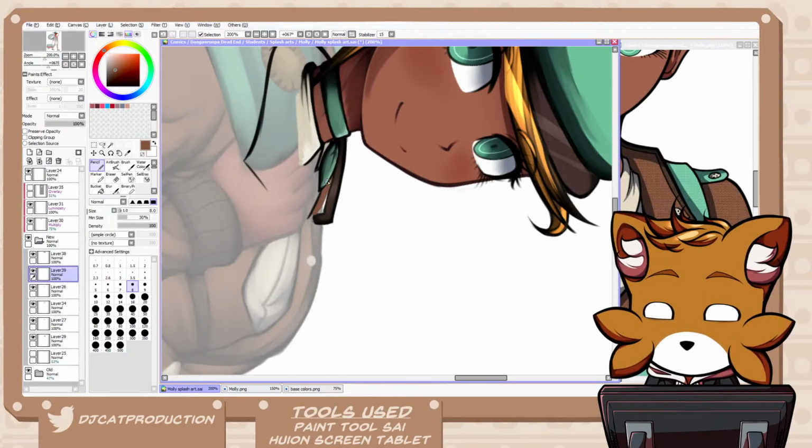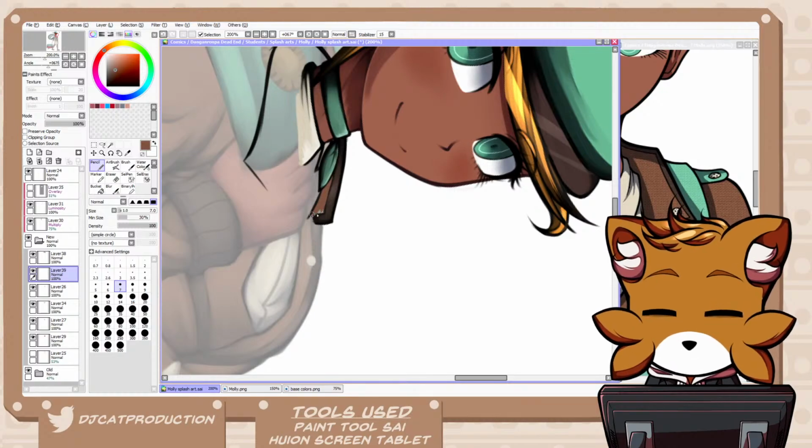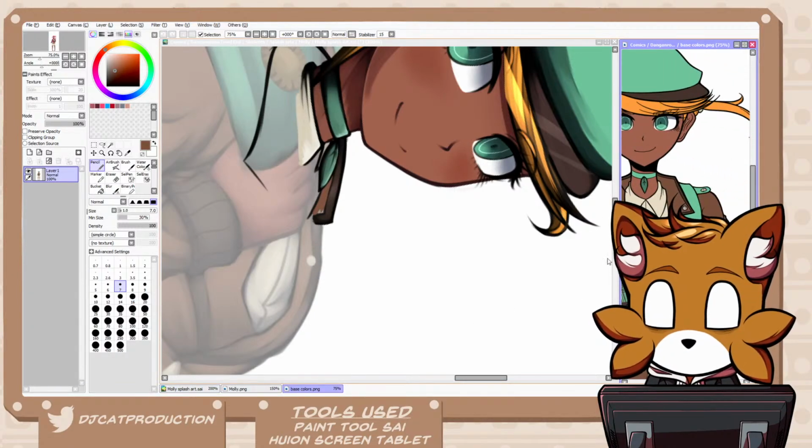No, it's not. It just looks like the same color. It would be like, does her jacket have the same color as her skin? That would be interesting.